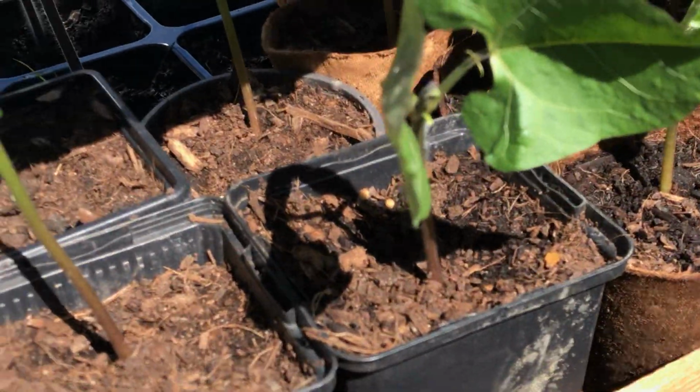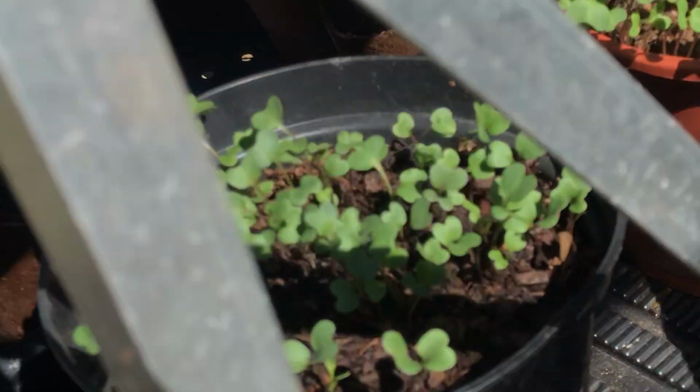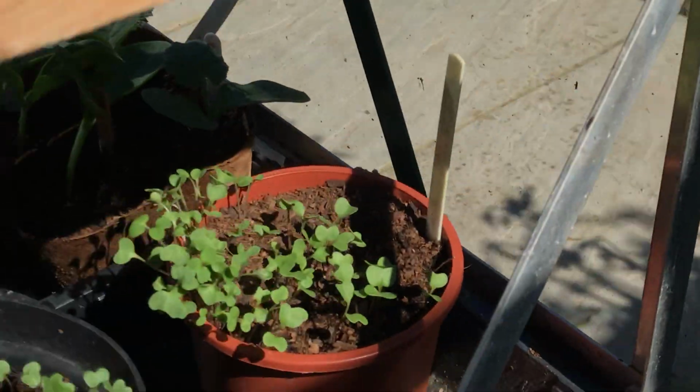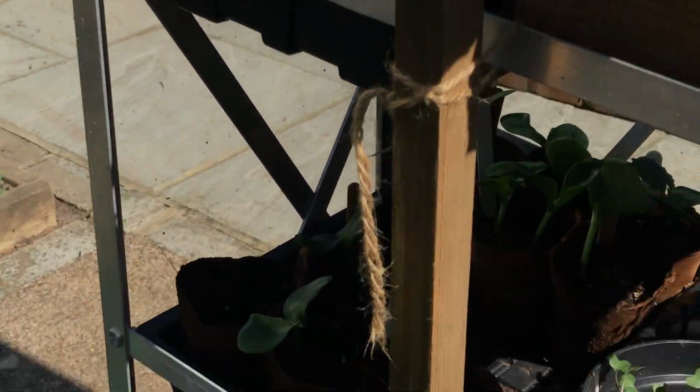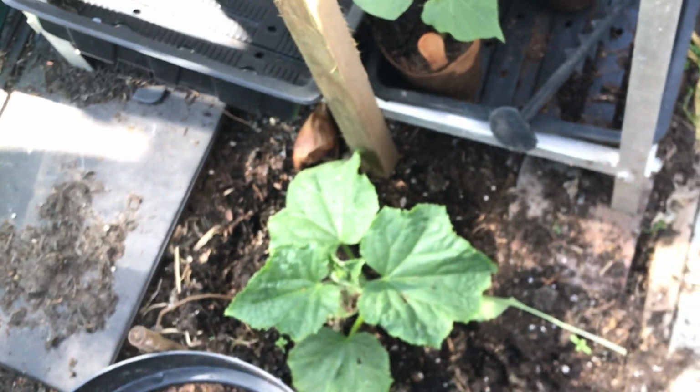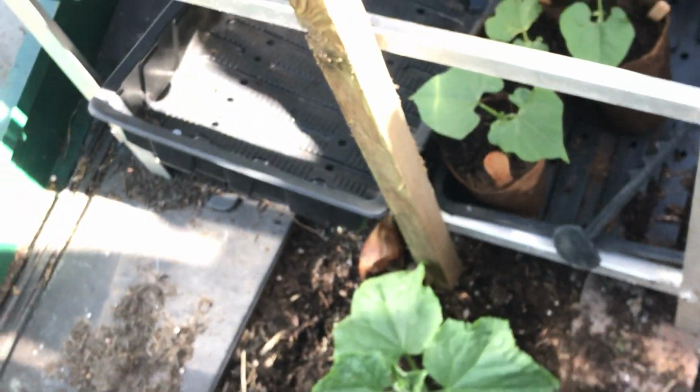So there's some more runner beans. There's Brussels sprouts and black kale, which is a tall type of kale that lasts the winter. So, and there is a cucumber, a gherkin. So it's going to climb up this frame here and produce hopefully lots of gherkins.